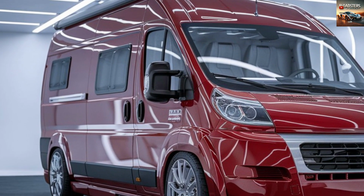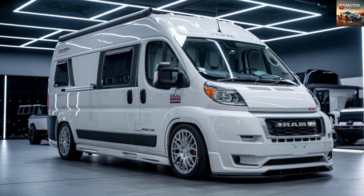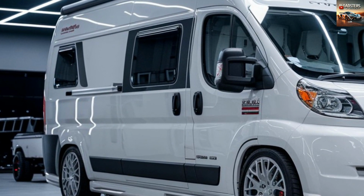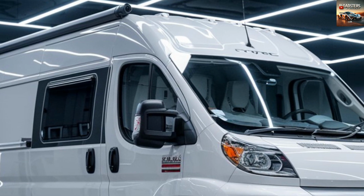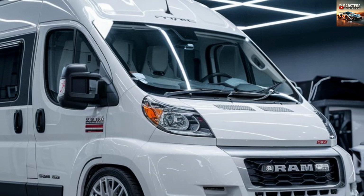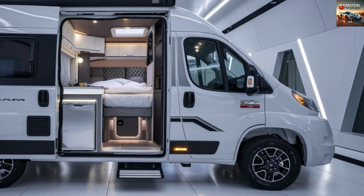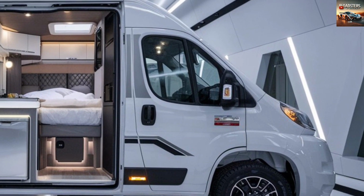The 2025 Ram ProMaster EV is no slouch when it comes to performance. It's powered by a 200 kilowatt electric motor, pushing out an impressive 268 horsepower and 302 pound-feet of torque. With instant torque delivery, expect smooth acceleration and a more responsive drive than traditional gas-powered vans. Being front-wheel drive, it offers better traction on slippery surfaces, making it suitable for all kinds of driving conditions, from city streets to rugged back roads.